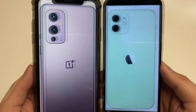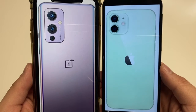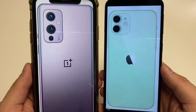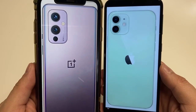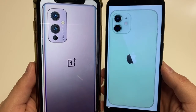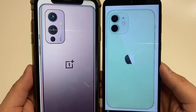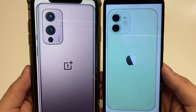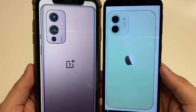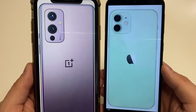For charging, you have the versatile USB Type-C for the OnePlus 9, and you get the old school Lightning port on the iPhone 12. Out of these two ports, the USB Type-C can be used on way more different devices, such as laptops, tablets, iPads, MacBooks, Chromebooks, and all that stuff, while the Lightning is reserved for other iOS or Apple devices.